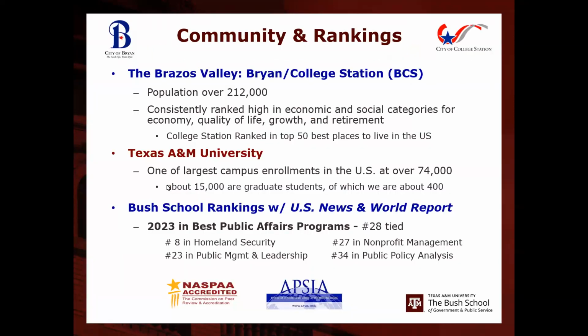The community and the rankings. The Brazos Valley, it consists of Bryan College Station. So we call that BCS. This is a population of over 200,000. So this isn't necessarily a small town. It's a medium-sized town, which makes it very easy to get around. You're also built around this university. So you're going to be able to get to and from events. You're going to be able to, again, find that bus route if you are living off campus, or maybe being able to bike to campus. Not going to really be able to walk it. It's a little too far for that.